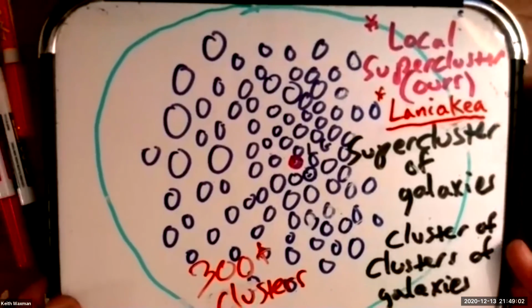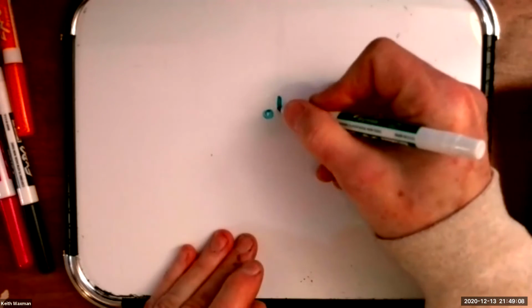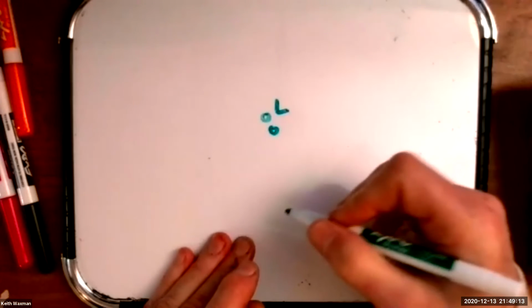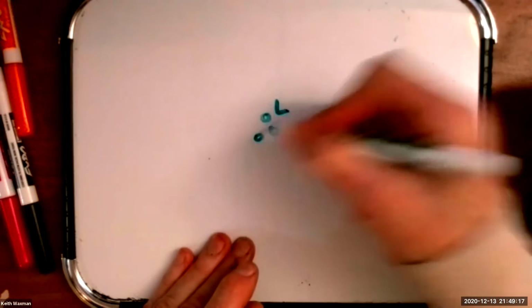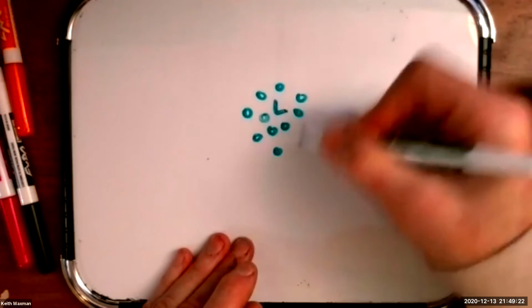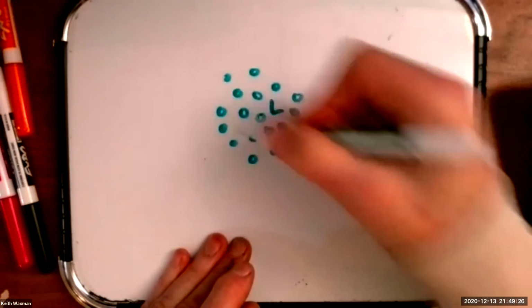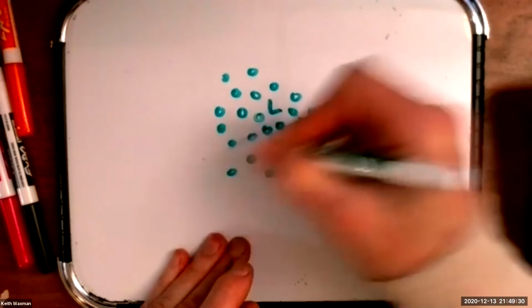Now look. Remember the green circle? That's our Laniakea. There it is. I can't show anything in that. I'll just put L. Laniakea. What do you think that is? Guess what? Another supercluster, and another, and another, and another. This is where it's going to get hard. These are superclusters, and they're actually moving away from one another. Something's expanding. We're going to talk about that.